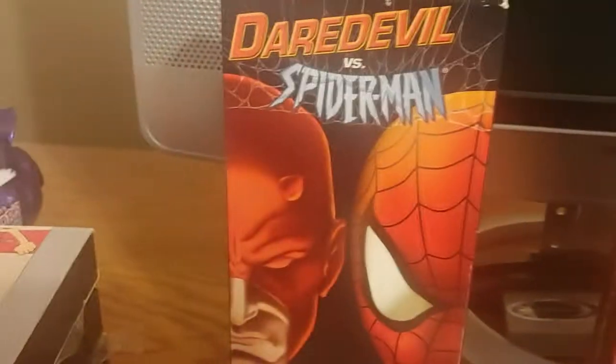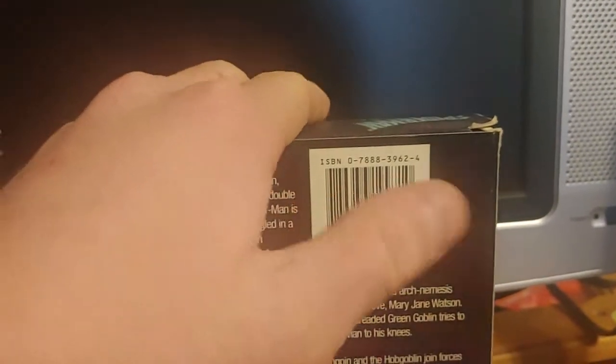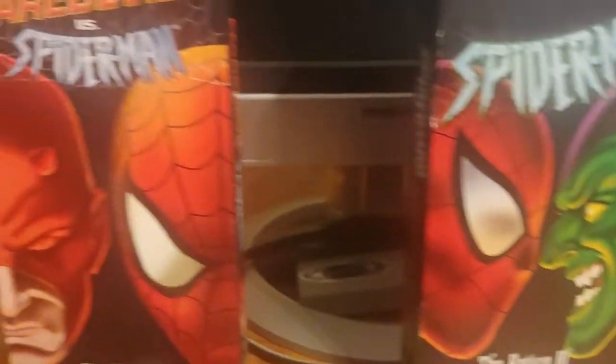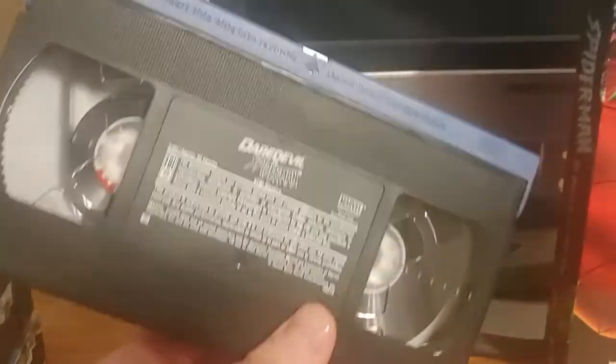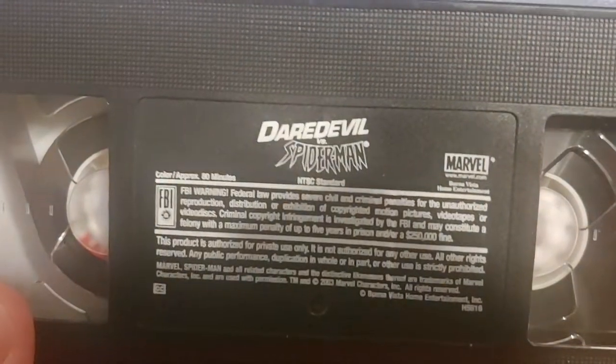And so I like the artwork on both of these. Really cool. Of course, you know, here's the spine. Has everything down there. VHS logo. The font. Barcode for scanning. Just really cool. And now we'll take a look at the tapes themselves. And when I was a kid, I had both of these rented from a video store, I remember. And I do remember this blue top to the tapes. I don't know why they were blue, but they were. So there's Daredevil versus Spider-Man on there. NTSC standard. And it says NTSC because this is an American tape.